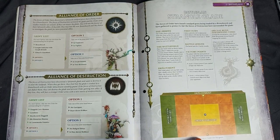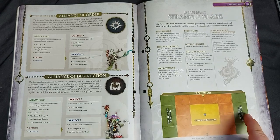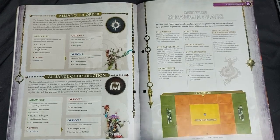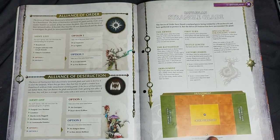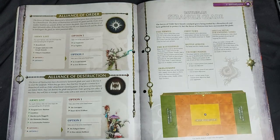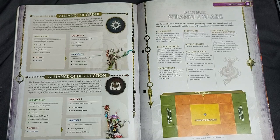We've got a very similar deployment to last issue, so this time the Order are in the centre and Destruction are split over the 2 ends. We have 3 objectives this time down the centre line, and we have all 3 battle mats. So victory points are 1 point for each objective you control, if you control at least 1 and 2 or more, and 1 if you control more than the opponent. Special rules, we've got Stranglevines, so charge rolls for Stormcast or Cruel Boys units.